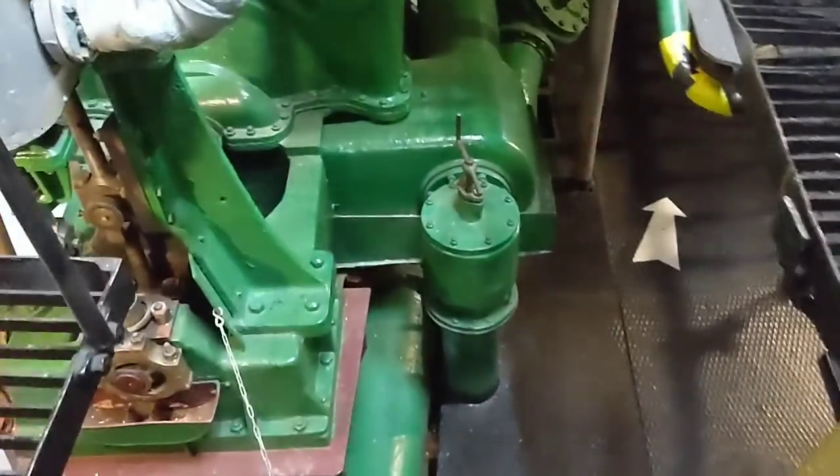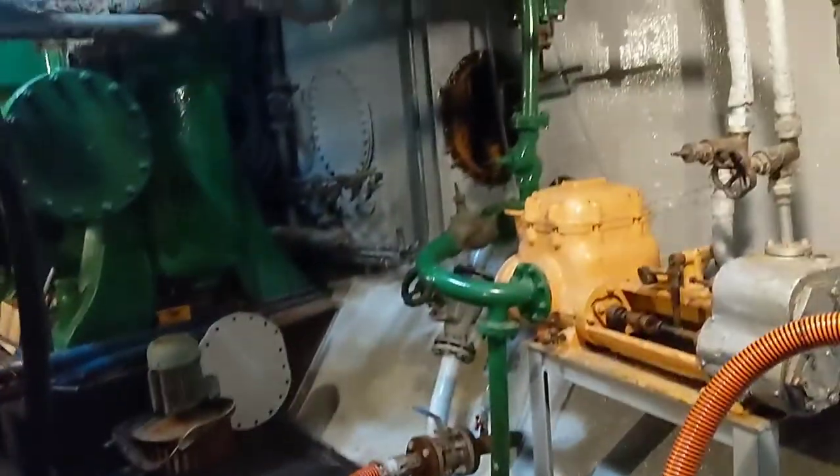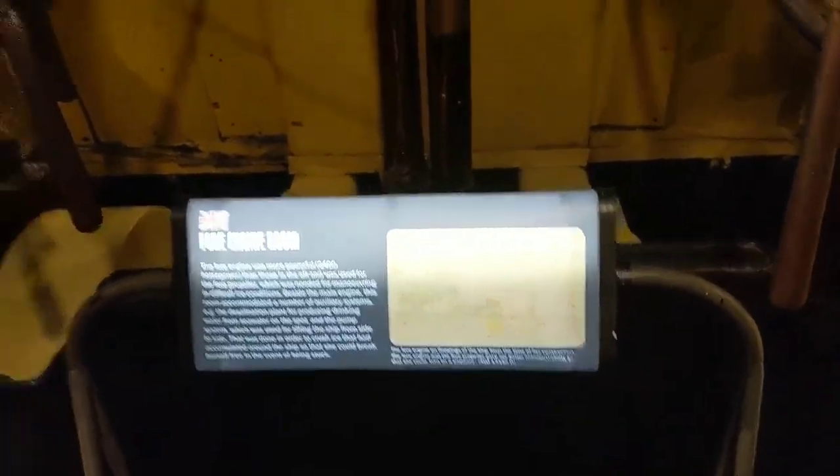This goes back down to the first room I went into, which apparently should have been the last room. But I'm a rebel. I don't like following the signs. This is the engine and boiler room. And as you can hear, there are lots of kids here. So this thing is probably the engine.